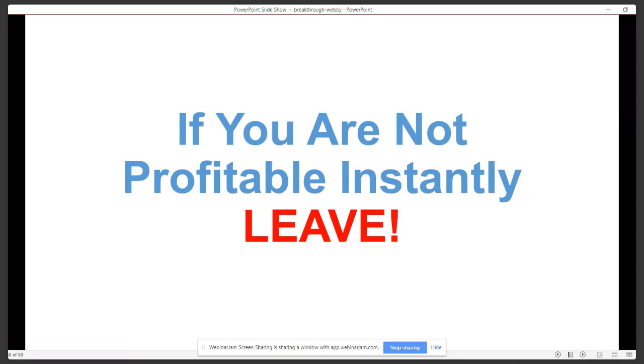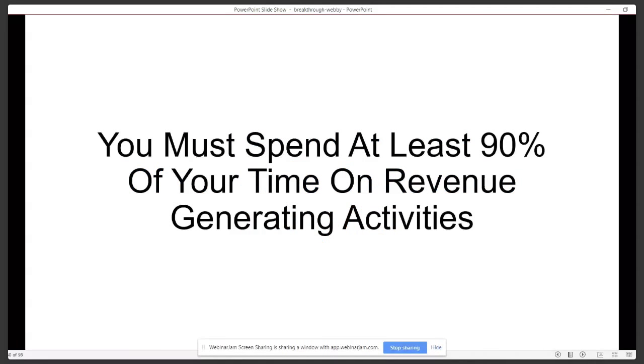So we have to start making money and go from buyer to seller. From buyer to seller. And that's where you start making money. You got to switch teams. You must spend at least 90% of your time on revenue generating activities. And if you have to justify this for more than like 30 seconds, you're lying to yourself.